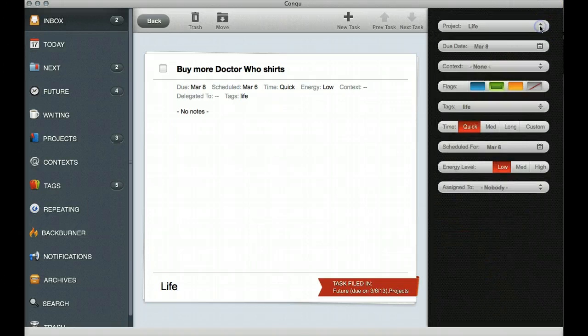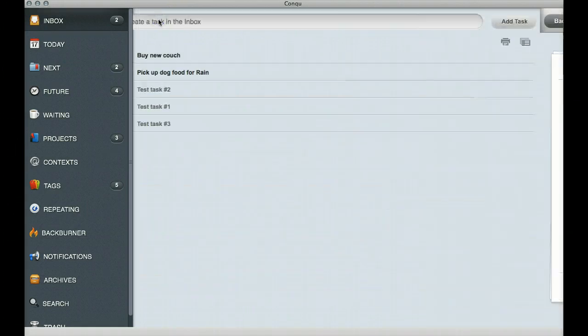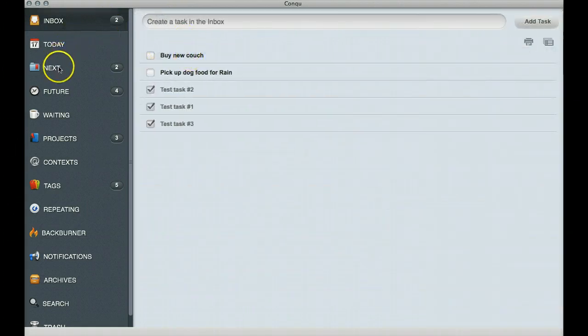which is something that's a premium thing. I think it's like $50 a year. It's pretty nominal. So once you sort it, you can go back to the inbox, and then you'll see that that's not in the inbox anymore.